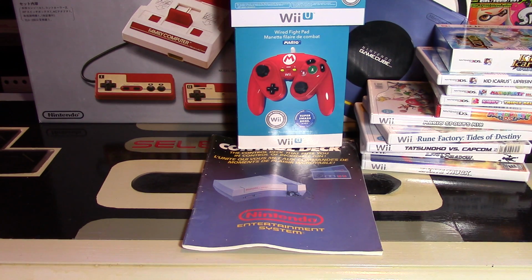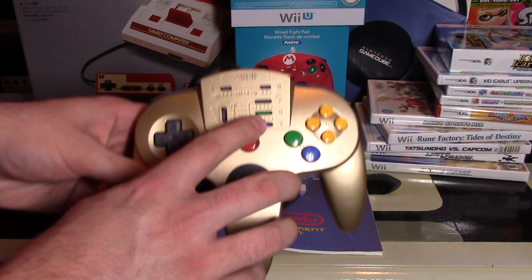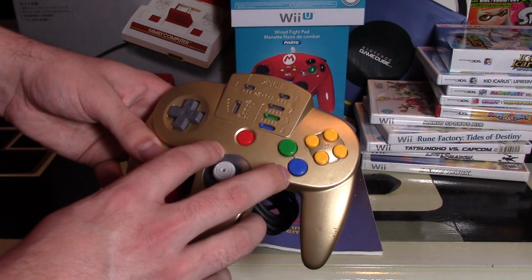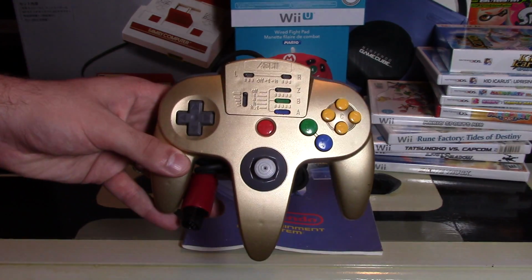And I was also able to get, from a controller standpoint, the ASCII Gold Controller with different switches on it. So you can actually control how much you're inputting A, B, Z, R, L, and even anything else. I'm not sure what this is. Maybe it's just height or something like that. Maybe it's all of them.